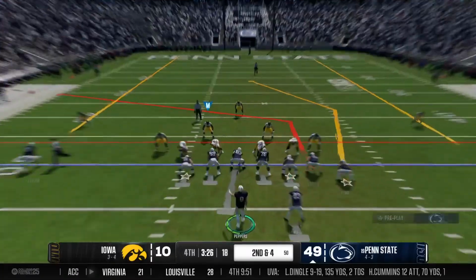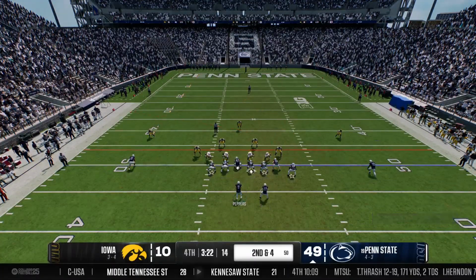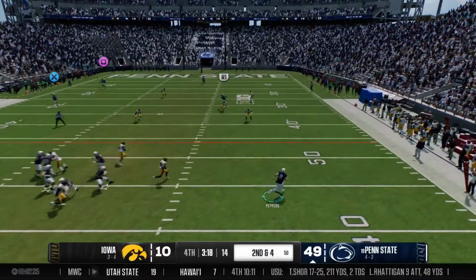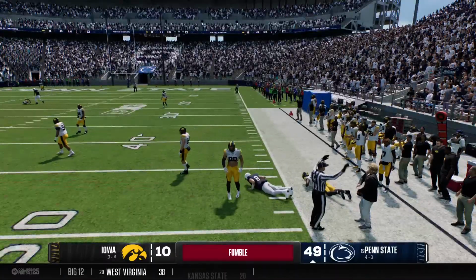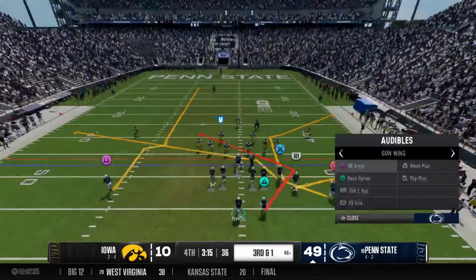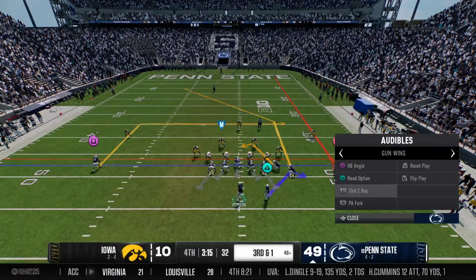Now a lot of options on 2nd and 4. Dropping back, it's Peppers. Moving, keeping the eyes downfield. It's a fumble. And the fumble goes out of bounds. They'll maintain possession, actually picked up yardage on the play. They'll snap it from the 48 on 3rd and short.